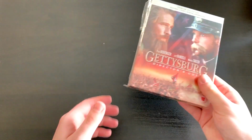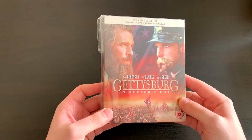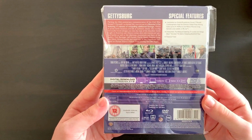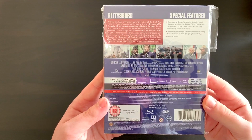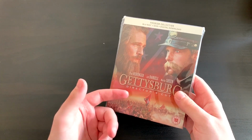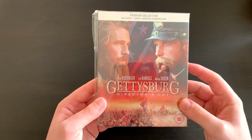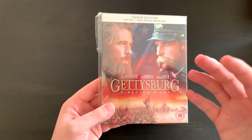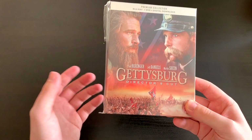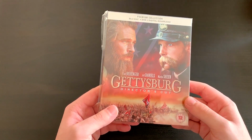Then we have a long film. Again, this is one of the kind of more epic films. We've got Gettysburg, the director's cut, which I swear is like 4 hours, 4.5 hours. Yeah, 270 minutes. You know what? I've watched this more than I've watched most of the other premium editions. I just love this film. I bought it. I knew obviously what it was about because of the title Gettysburg, but I'd never seen it before. And I remember going home and watching it, and I was blown away of how good it was.